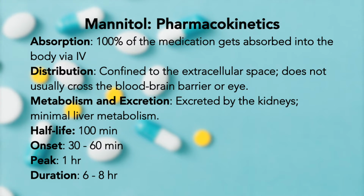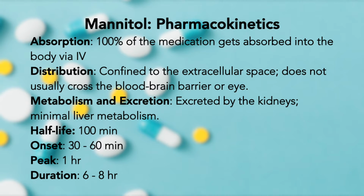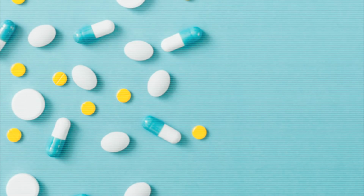100% of the medication gets absorbed into the body through IV. The medication will start to work in 30 to 60 minutes, be most effective in an hour, and its effect will last for 6 to 8 hours.